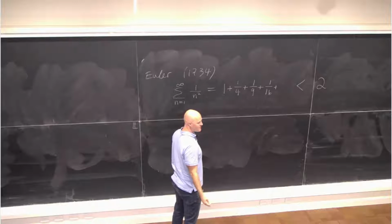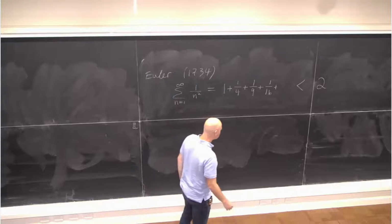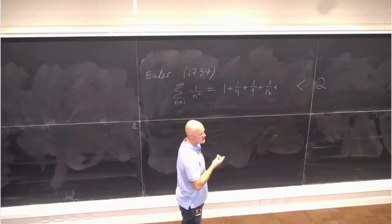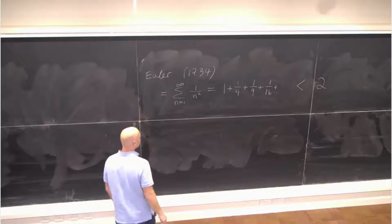So the sum is some number. What number is it? That was a question that mathematicians in the early 1700s were interested in. The Bernoulli brothers spent a long time trying to figure this out without success. Perhaps unsurprisingly, it's very difficult in general, if you give me a convergent series, to say what it sums to. But the answer was figured out by Euler, and it's a fantastic statement for a lot of reasons. This is what I'll explain to you. The answer is pi squared over 6.